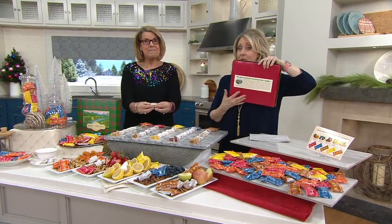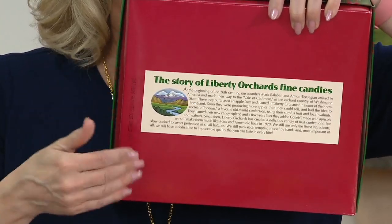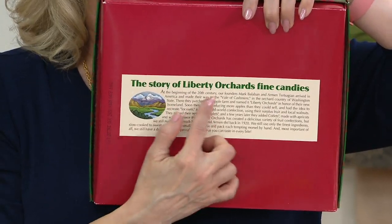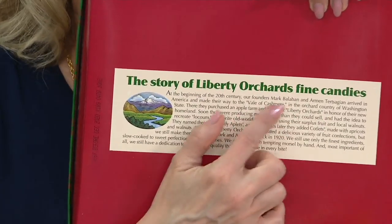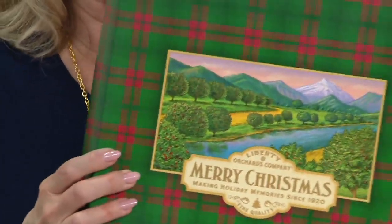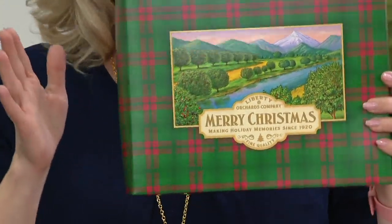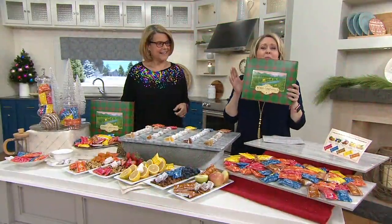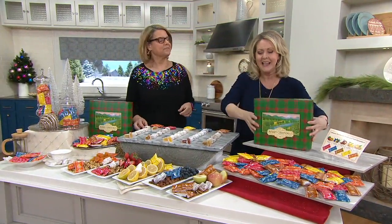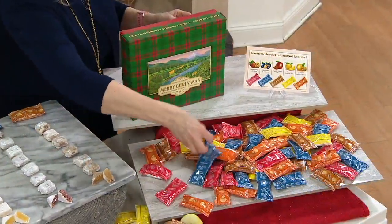And it's a gorgeous box, I might add, too. So if you want to do bill to, ship to, where you get the bill, but you have them shipped to a different address, the story of the Liberty Orchards is right here on the back about their fine candies over 100 years ago. Not very many of these to go around. Look at that. I've never been to the Pacific Northwest, and I want to go. There's no reorder on this. It's brand new today. 5 easy monthly payments, free shipping and handling. And this is what you're going to get. 70 of these individual pieces.